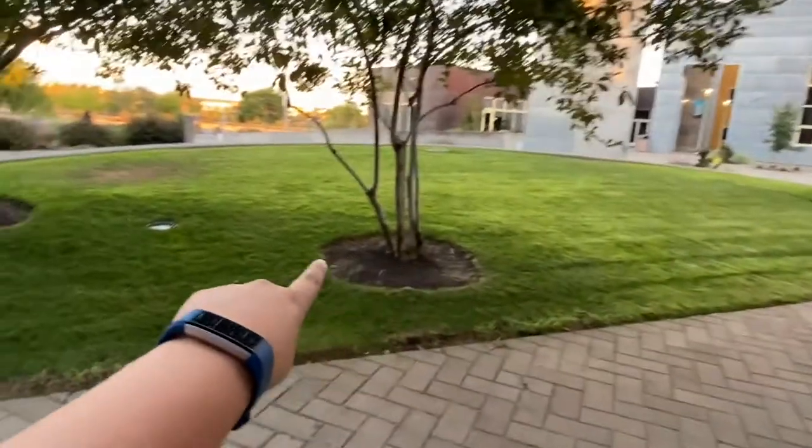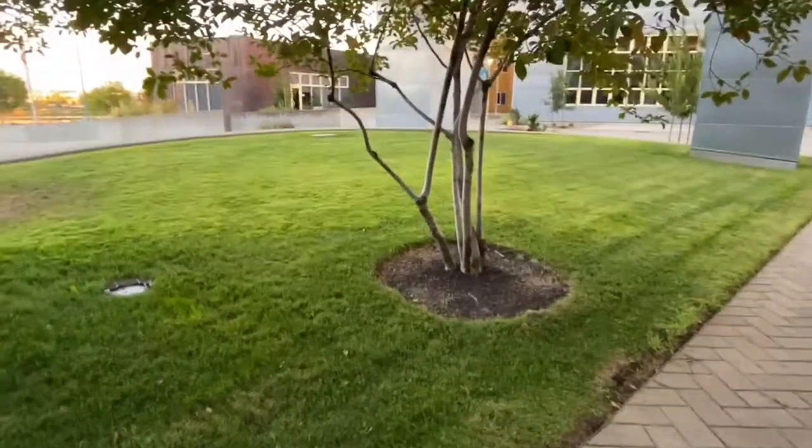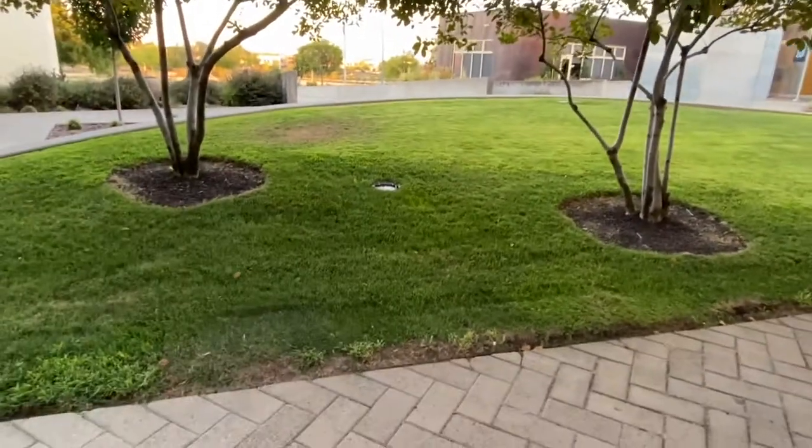10 points for Gryffindor if you know what this is called. What does it look like to you? Maybe possibly a wedge. I don't know.